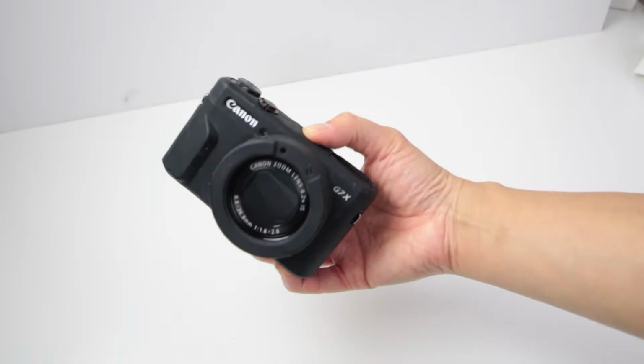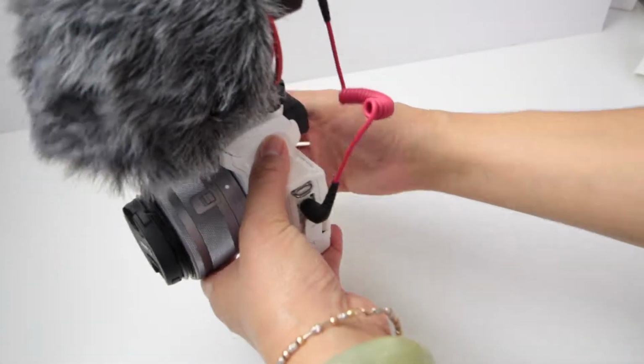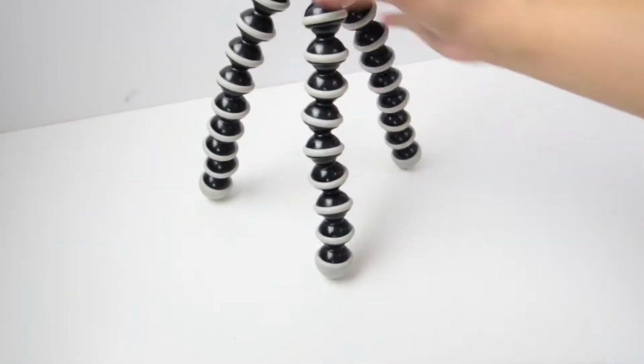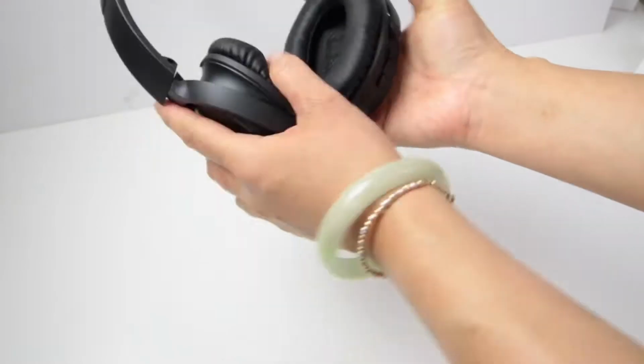I'm gonna take my vlogging camera, which is the Canon G7X, as well as my M50. My husband will take his DJI Osmo Pocket. That's a really good thing to film with. Of course, my little Joby stand because it's easy to travel with and very flexible. My headphones for the flight. Of course, I'm gonna need my hat.